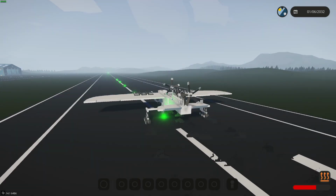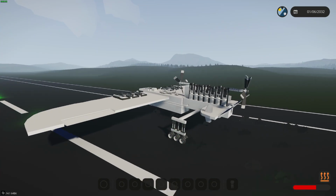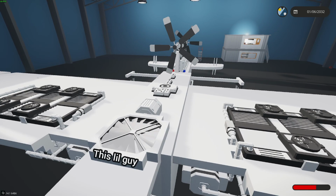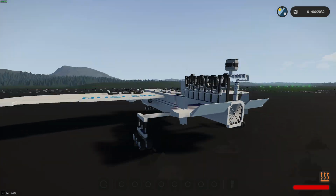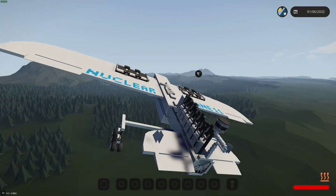If we slow the footage down and look on the ground, you can see puffs of smoke coming from the wheels. This is because essentially the center of thrust is so much higher than the center of mass that the propellers are literally forcing the nose into the ground, which is why I ended up needing to put a ducted fan on the front in order to make it fly. So we're gonna fix this by just lining up the center of thrust, and now we should be good.